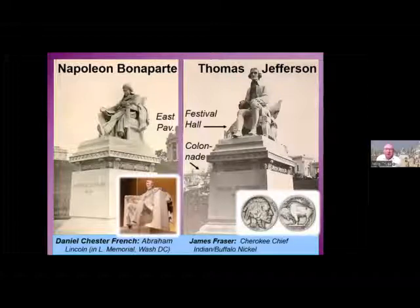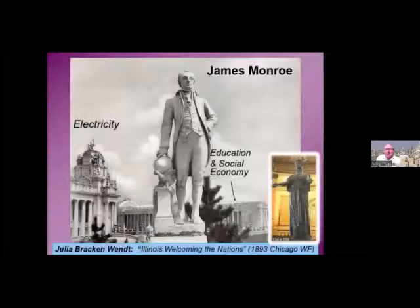Daniel Chester French did the statue of, on the left, of Napoleon Bonaparte. He also did the statue of Abraham Lincoln in the Lincoln Memorial. James Frazier did the Cherokee Chief, which we'll see in a little bit, and the Indian and Buffalo nickel, which was minted for about 30 years. There's a fine statue of James Monroe, who was in the signing of the deed, by Julia Went.